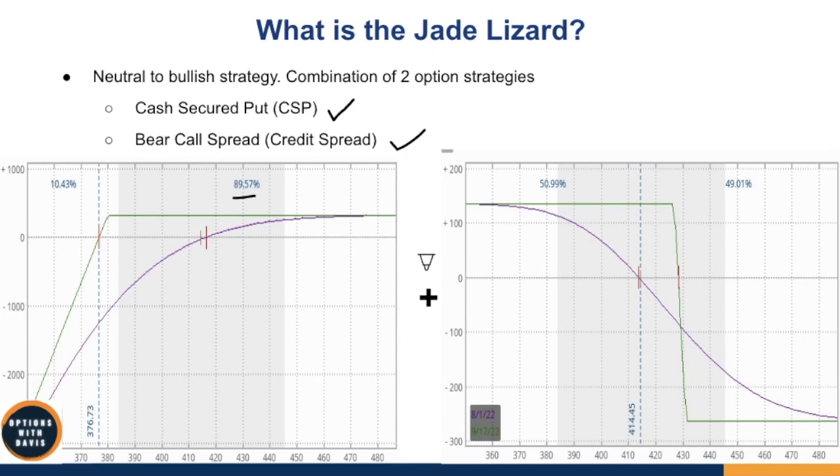So previously, I talked quite a bit in my other videos on the put ratio spread, where it's a combination of the cash secured put and the bear put spread. So the bear put spread is a debit spread. The whole idea there is to use the credit which we receive from the cash secured put to finance the bear put spread. But this one is actually a credit spread. So that means you're actually receiving a premium for selling this credit spread.